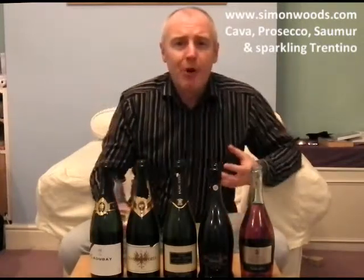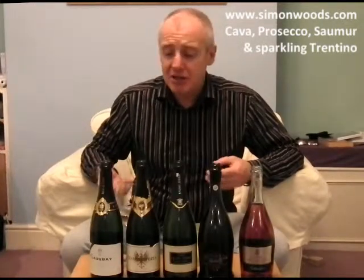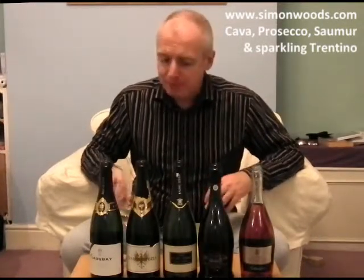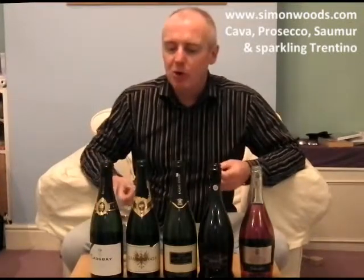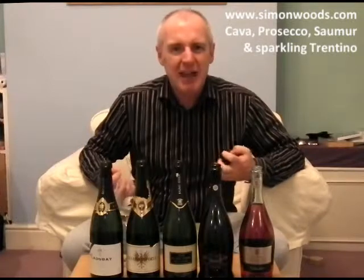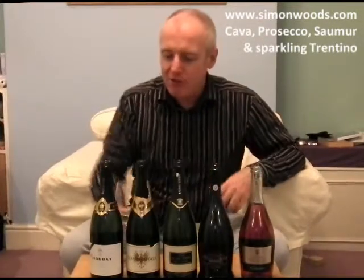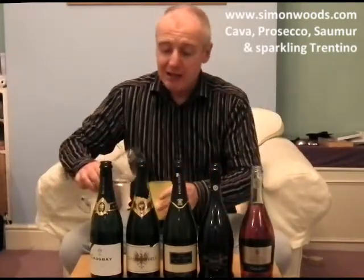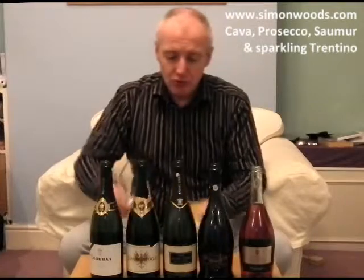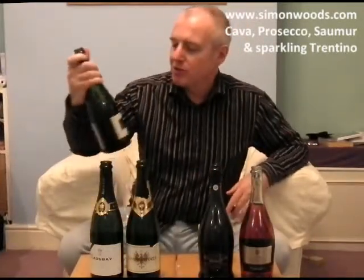Quite a rich, creamy wine, nice texture, and to be honest, that staleness disappears, and it's growing on me. I like it more and more, and compared with the Saumur, it's not quite as scalp itching and buttock clenching in terms of its acidity. There's a softness and roundness about it, really quite nice. Once you got past that initial smell, I prefer that. But hey, let's see what the next one's like.